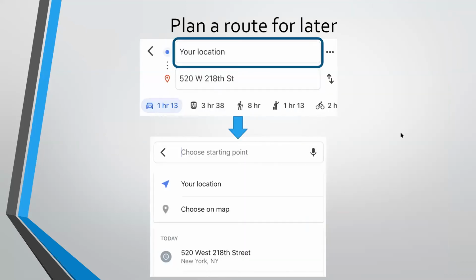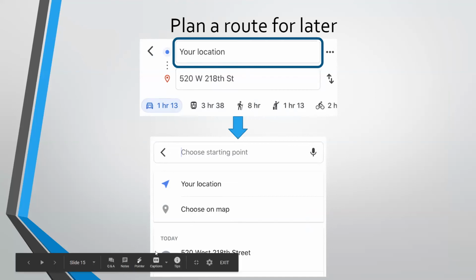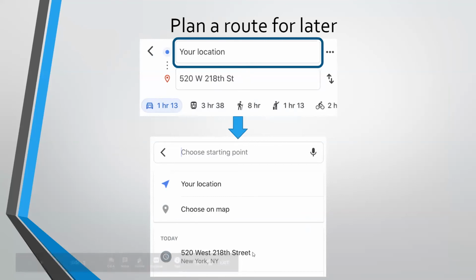All right, so another great thing that you can do is plan a route for later. Once you have selected your own location and your destination, you can also choose down here where it says today. If you click on that, you are able to set a certain date and a certain time that you want to leave. In this way, Google Maps can remind you of when you have to leave for that route. It can also tell you how long it will take you to get there on that day.